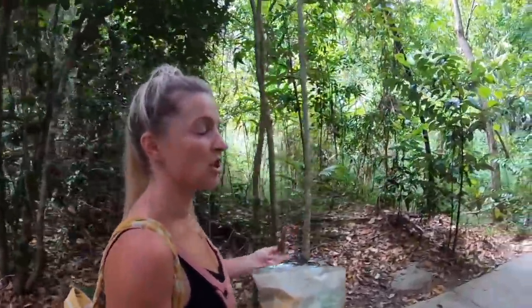So where are we going, mate? All right, we're gonna head down, check out the bar and restaurant. There's a pool down here. And this is where you access the beach. So we'll go and check that out, see what Cape Trib's all about.